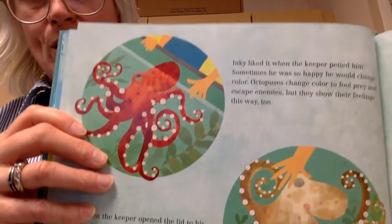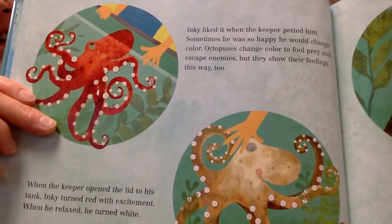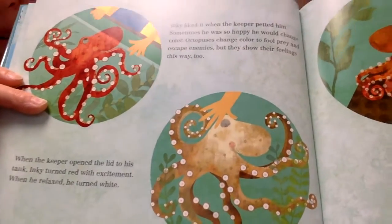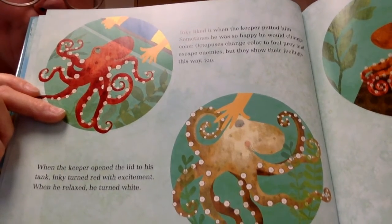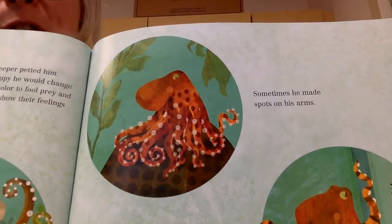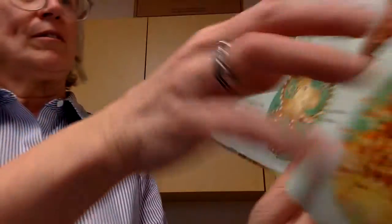Inky liked it when the keeper petted him. Sometimes he was so happy he would change color. Octopuses change color to fool prey and escape enemies, but they show their feelings this way too. When the keeper opened the lid to the tank, Inky turned red with excitement. Then he relaxed and turned white. Sometimes he made spots on his arms. Sometimes he sprouted stripes and splotches.